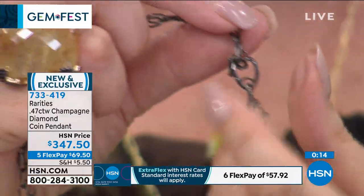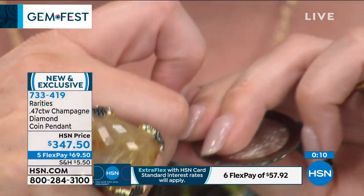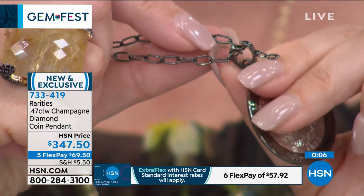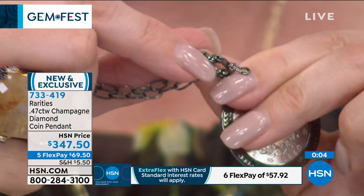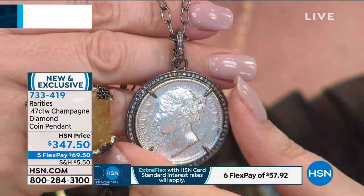By the way, I'm showing you that that's an enhancer bail, so you can pop that open and take it off that way. I know I don't have my glasses on. You could pop that off and open it up, then push it back and secure it. I just wanted to show you that.